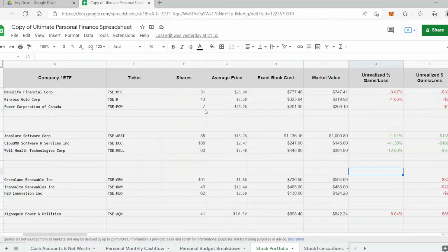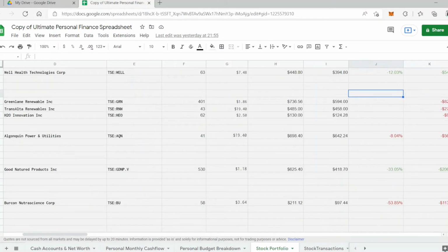Within the last couple of weeks, I did purchase some shares of Power Corp. I had about 4 or 5, and I bought 2 or 3 shares. There is a dip right now, so I'm trying to take advantage of the dip. Following that, I have Absolute Software Corp. I have 85 shares, and for the past week I purchased 2 more. I've already included the total in this amount.